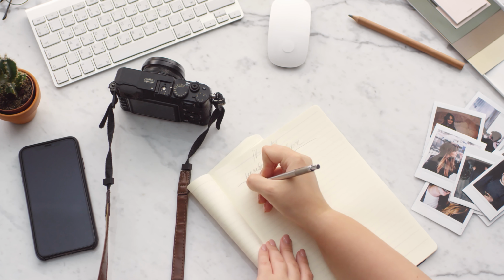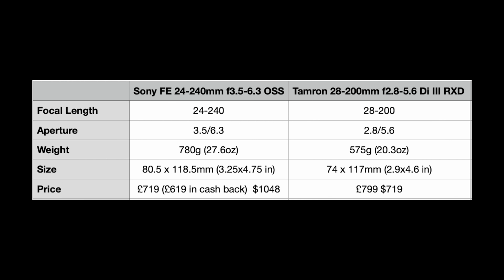If we compare the specifications, let's have a look firstly at focal length. Sony offers 24 to 240mm. The Tamron 28 to 200. Sony's giving you a much wider focal length range, so that's a plus point for Sony. Let's look at some of the other features though.